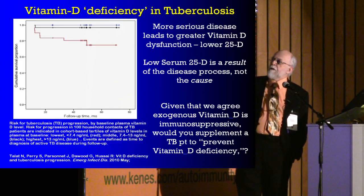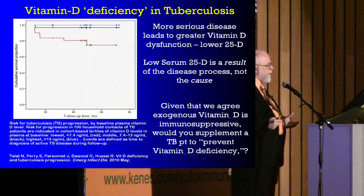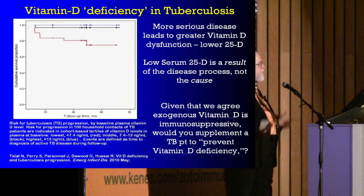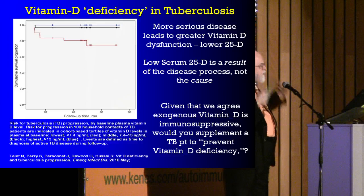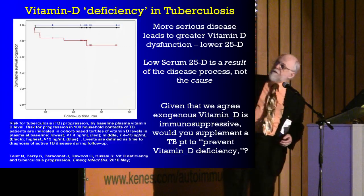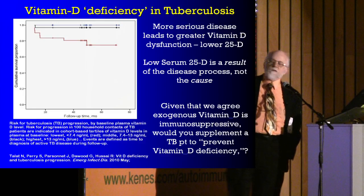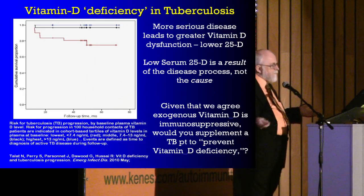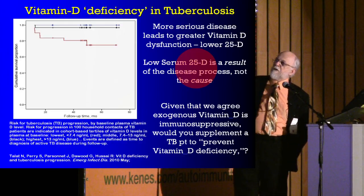Well, that's fair enough. But the thing is, if we talk about this as a deficiency, then the temptation is to say, well, let's intervene. Let's give the person some of this vitamin D to replace this deficiency. But as we agreed on that first slide with Yehuda, vitamin D, exogenous vitamin D, is immunosuppressive. We all agree with that, whether it's molecular biology or clinical medicine. So would we give exogenous vitamin D, which we know is immunosuppressive, to try and prevent TB from expressing itself, becoming a morbid condition? Well, I wouldn't. We have to remember that low serum 25-D is a result of the disease process and not the cause.